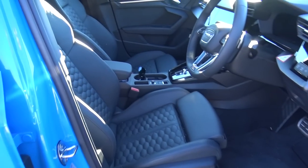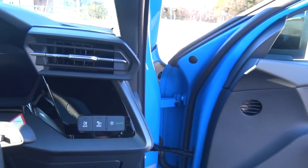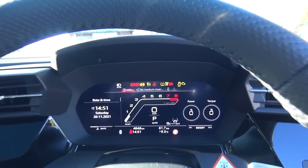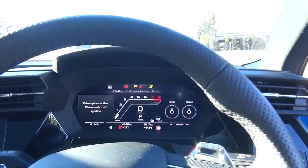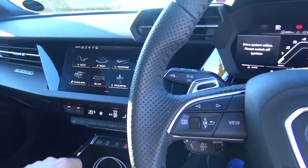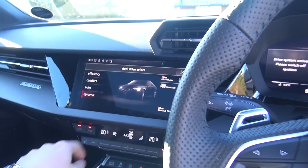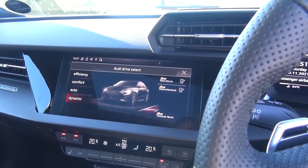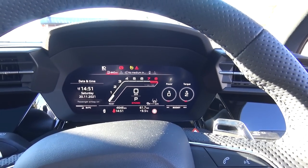Inside, we've got the black leather, as you can see. I'm just going to take a seat on board for a moment. Audi Sport, with the nice screens. Started up, and you can hear a little bit of how this does sound. We've got the drive select, so you can change the different drive modes and go through, for example, the configurable settings. RS Torque Rear is where you have a lot of fun. We're in dynamic now.